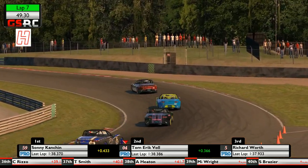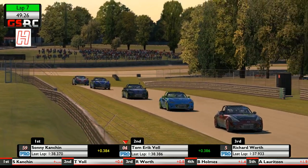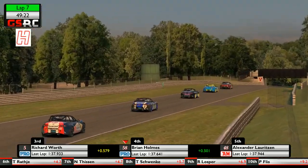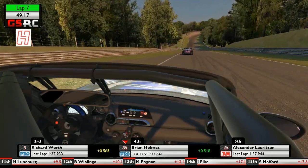And you talked about it. Look at all the horseplay going on between those two leaders. That has allowed Brian Holmes and Alexander Lauritsen to get in there now. Our 3-car train is now a legitimate 5-car train. It certainly is. So now position moving is of the essence.